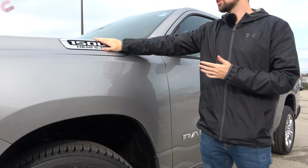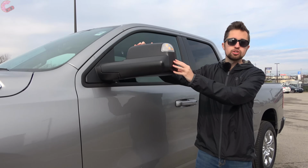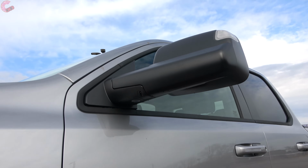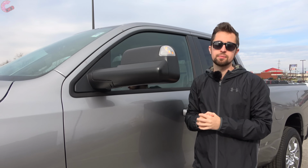So we come up above here, this model does come with the optional 5.7 liter Hemi. We'll show you guys that in the test drive. And we also have the optional towing mirror. So as you can see, these are absolutely gigantic. As far as the feature set, we do have the LED turn signal indicator. You have the separated blind spot mirror, and these do manually fold out of the way.